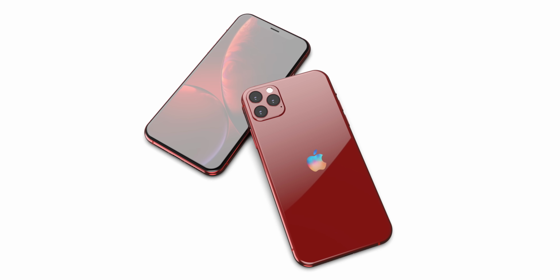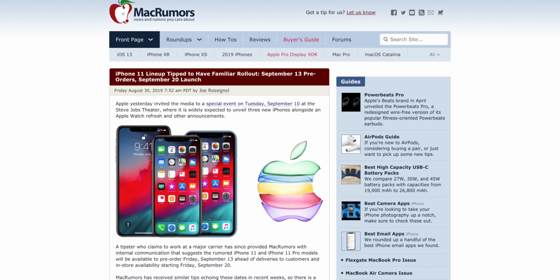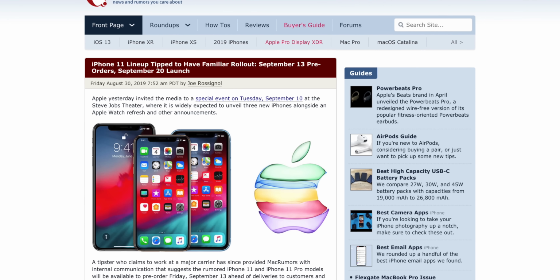And regarding the release of this year's iPhone, Mac Rumors received a tip by someone that works at a carrier store saying Friday the 13th you'll be able to pre-order it, and the following Friday the 20th it will be the actual street date. So I'm pretty in line with what we've heard.